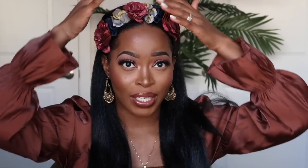So Lulu is definitely a keeper. If it does not fit your head, just do what I did and put a headband in the front. It's still gonna look great. I love the way that it looks with a flower headband. Going to a wedding with this type of style is going to be so, so beautiful. And it's really effortless, being that I was able to just throw this on, put some bobby pins on the side. It's already styled in the back.